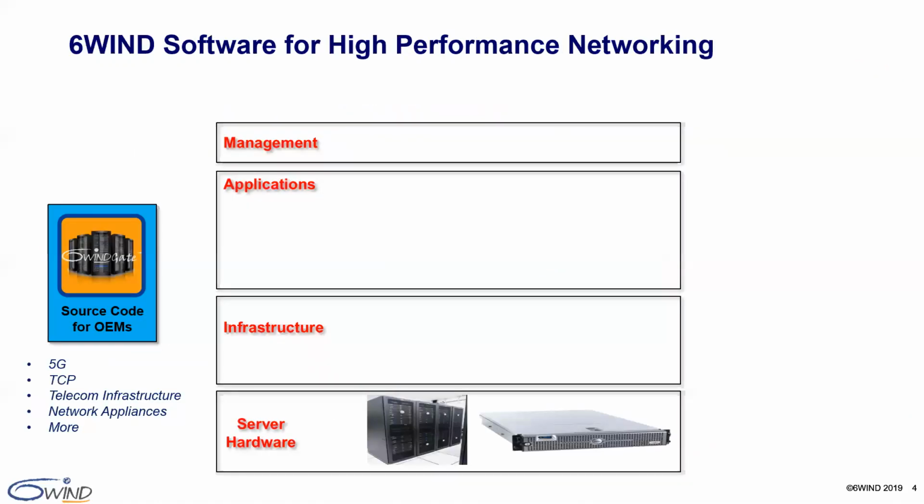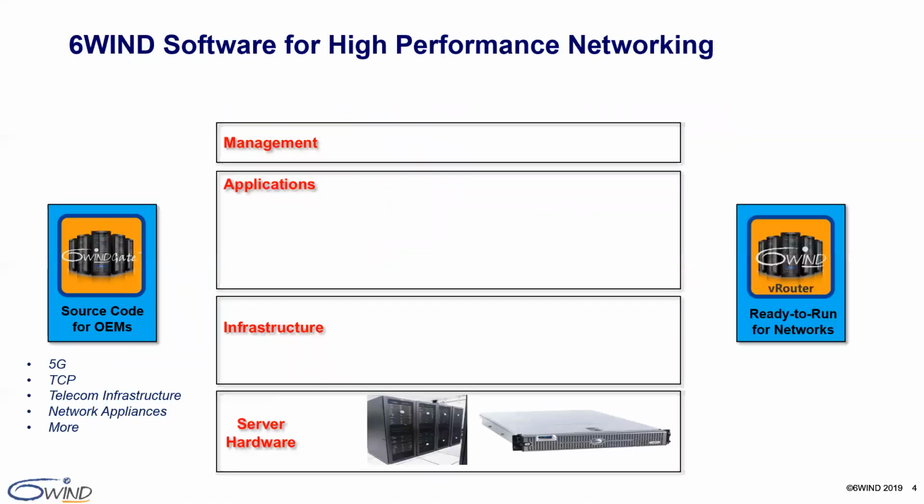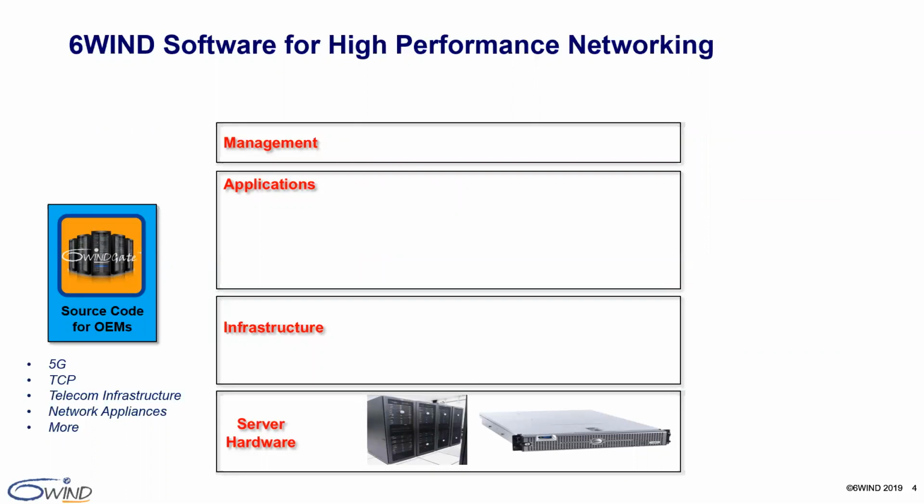6WIN has two product families. The first is 6WIN Gate, a complete Layer 2 through Layer 4 networking stack available in source code and optimized for commercial off-the-shelf servers, including x86 and ARM. 6WIN Gate is integrated by OEM vendors to develop a complete networking appliance, solution, or system for use cases such as 5G, TCP, telecom infrastructure, and more.